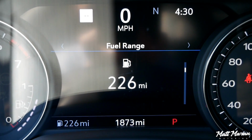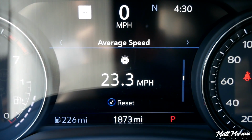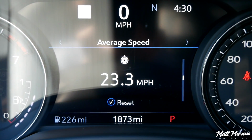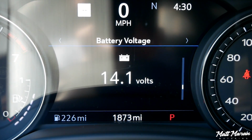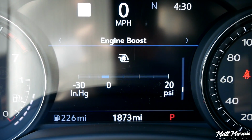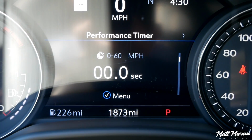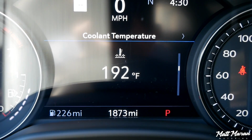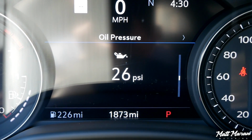And you do have a nice large digital portion there in the middle, which still gives you a digital speed readout. And you also have a bunch of different menus you can scroll through here for your basic tire pressures and all those types of things. Your audio, navigation, all that type of stuff. And there's the V menu here, which can show you a G meter, timers for laps and stuff, all your temperatures, and even an E-diff coupling gauge there, which is pretty sweet.